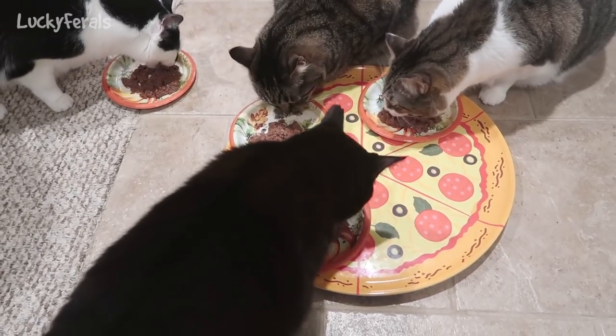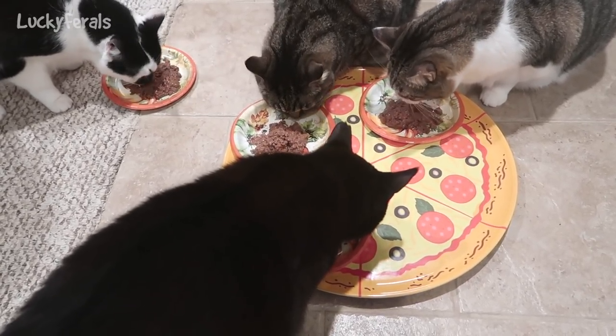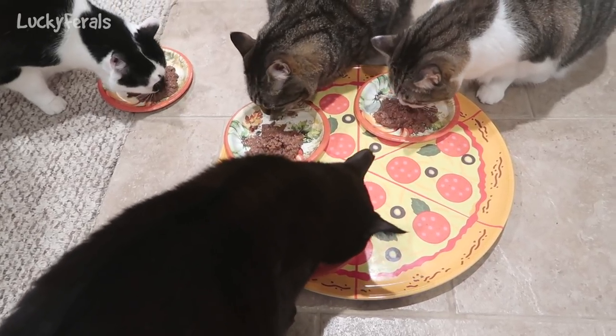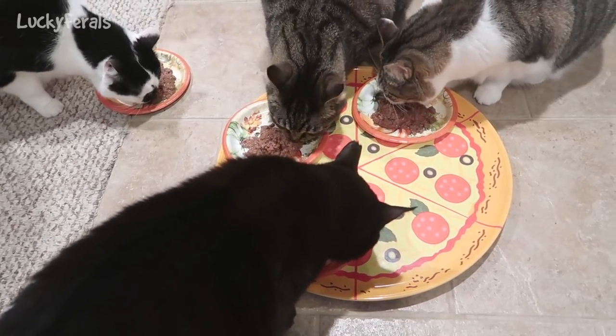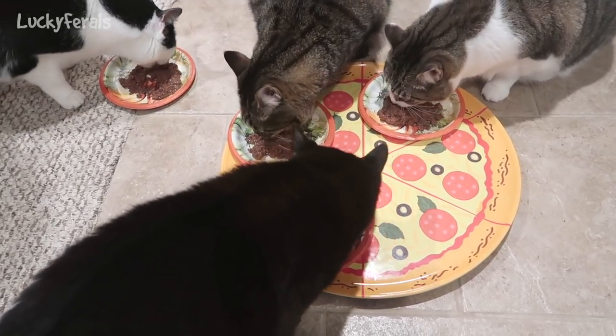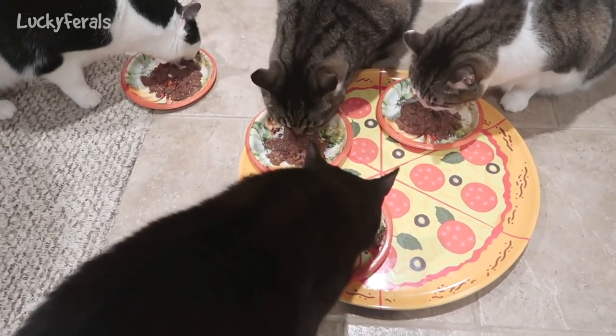Especially Boo. Boo's usually the one I have to bribe with crunchies. In the past, I've been splitting up one 5.5 ounce can among the four cats. So what I'm doing today is I did two cans, so each cat would get half of a can, where before they were getting about a fourth of a can. I want to see how they do on half of a can.